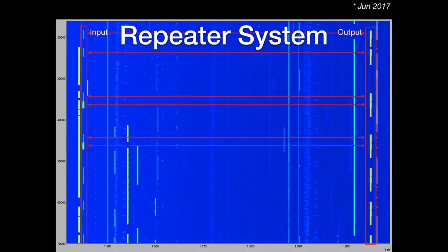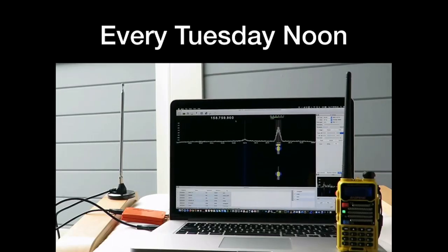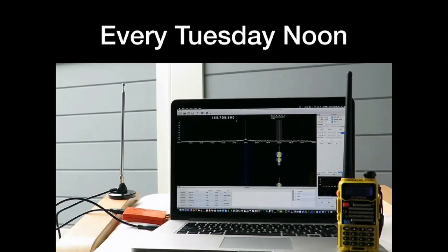So I was guessing this is a sort of polling response where they would check the status after the test. And then that one's quite weak, so that was further away from my antenna because I'm receiving both the input and the output. And then if you're really interested, the repeaters by law need to announce their call sign in Morse code at regular intervals, so you can get the call sign that way. And so then every Tuesday at noon, this would be the ritual, you'd hear the signal go off.